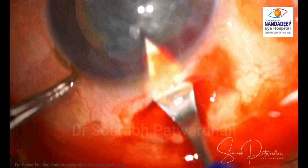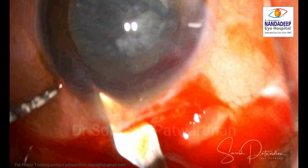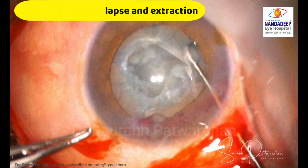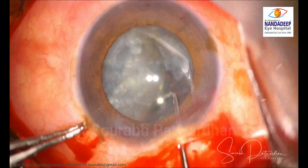I ask my assistant generally to wash over the tunnel so that I can see, and this is the entry using the keratome here, and I have created a tunnel of more than 6.5 mm. Now I am going to use the ball tipped chopper. I want to prolapse this nucleus in the anterior chamber.